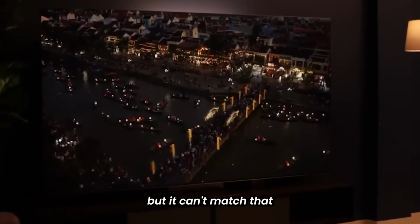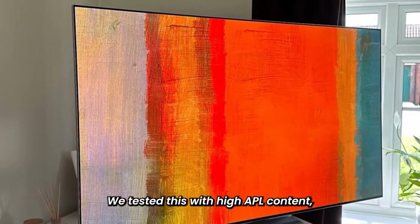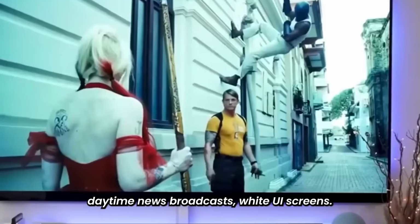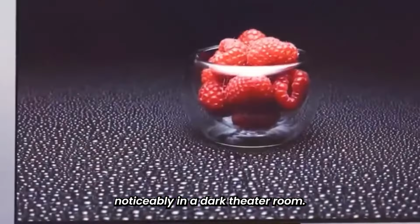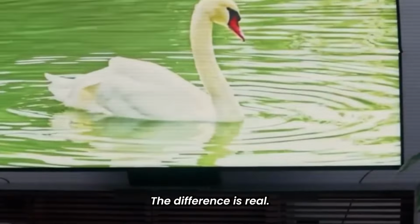The OLED looks good, but it can't match that sustained full field output, especially if the room has windows. We tested this with high APL content, bright skiing footage, daytime news broadcasts, white UI screens. The QLED held its brightness, the OLED dimmed noticeably. In a dark theater room, you won't care. In a living room at 2 in the afternoon with light pouring in, the difference is real.